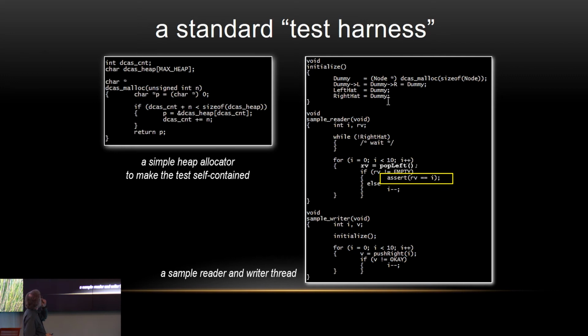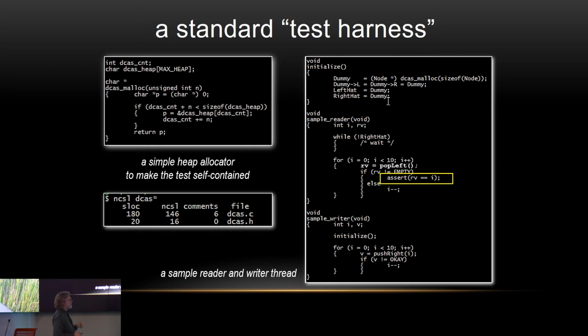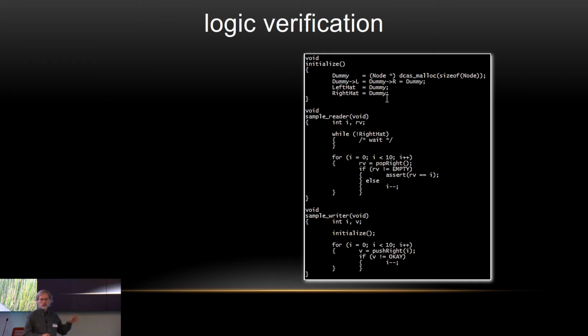So to make the whole thing closed and self-contained, I write a little heap allocator so I don't need to use a library malloc that I don't know how it functions. So I just use a heap encoded as an array and a little allocator that I can compile with the code, so I have a standalone executable that I can analyze. So it's about 200 lines. It's just taken from the paper, right? Typed in, because they gave C code, so it's just typed in from the paper. Just like the other people did, the ones doing the manual proof and the theorem prover proof.